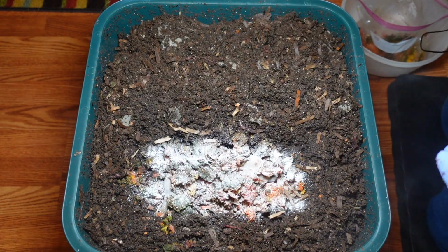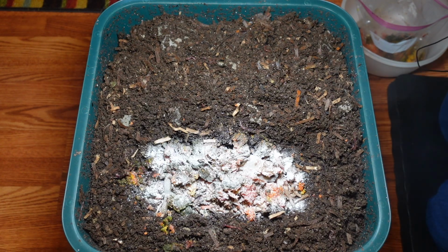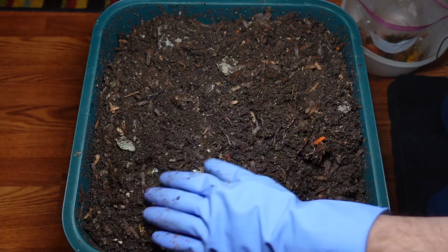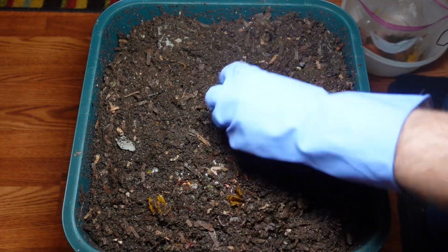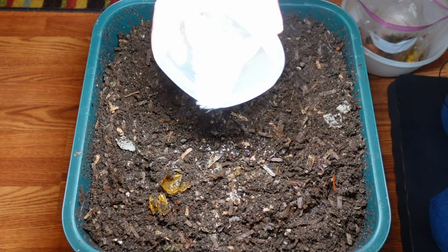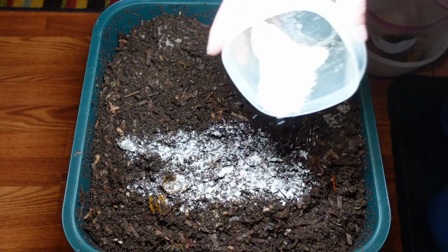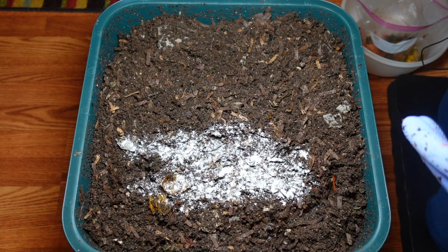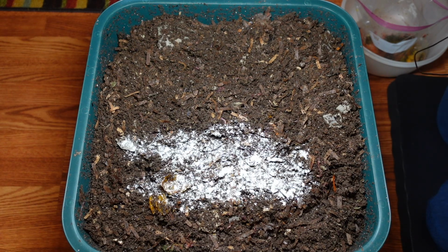Also helps to add a little calcium and has the benefit of helping to balance out the pH if the foods are too acidic. Then I like to add a little worm chow. This gives the worms something to eat now, and then as the food scraps continue to break down by the microbes and the bin bacteria, then the worms can go after that feeding zone.